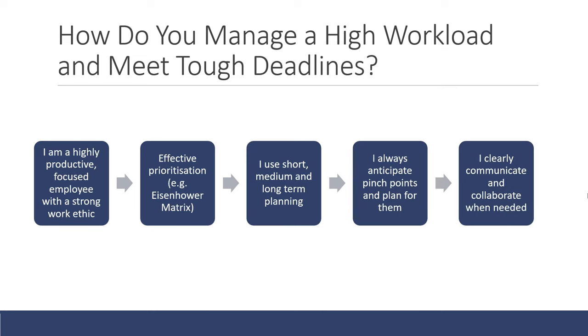So if you are struggling with very high workloads, or when you've planned it out, it's going to be incredibly difficult to meet the tough deadlines, even with a very strong work ethic and all the prioritization, you still communicate with people so you can understand: this is where I am, this is what needs to be done, this is an appropriate time frame. You've got all of that communication, because it's much valued by management knowing where you are and where you're going, rather than getting there and not having what they expect done and having all those knock-on effects.